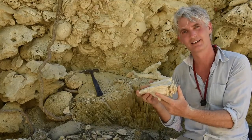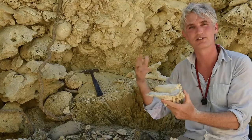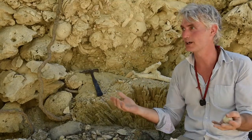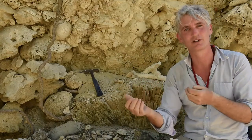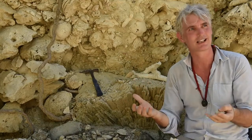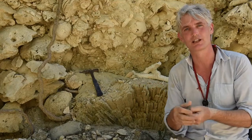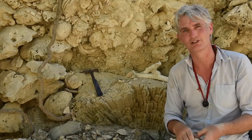So why were these animals living for so long? Why was this reef so healthy, whereas the reefs today of the Caribbean are so unhealthy? So what we're trying to do here is collect samples and make comparisons with modern reefs to try and explain exactly what conditions were like 6,000 years ago. But perhaps with those sort of questions, we can answer why we're seeing the deterioration that we see in modern Caribbean reefs.